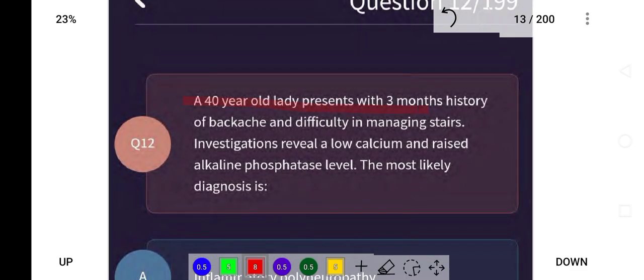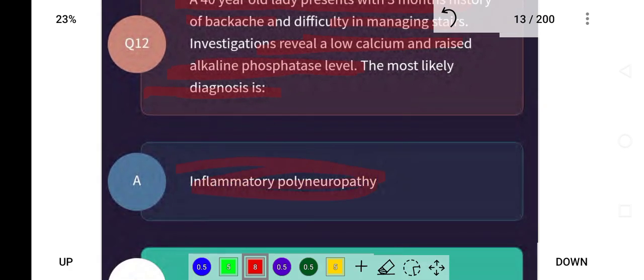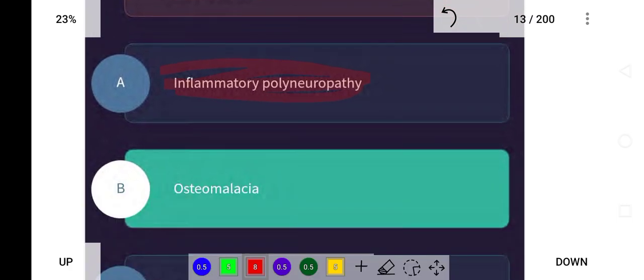A 40-year-old lady presents with a 3-month history of backache and difficulty in managing stairs. Investigation shows low calcium and a raised alkaline phosphatase level. The most likely diagnosis in her is inflammatory polyneuropathy or osteomalacia. Osteomalacia is the answer.